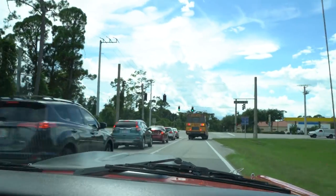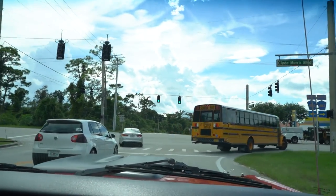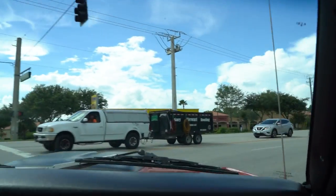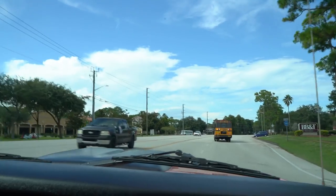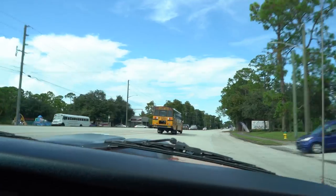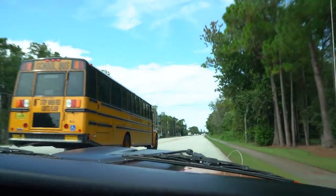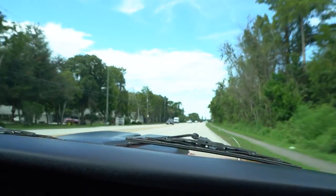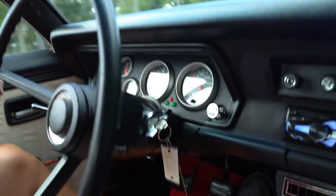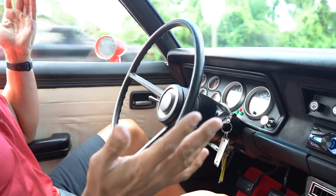We're running through the gears here a little bit. Hopefully, if we can get this school bus out of the way. It does have a nice, nice pickup. On the wheel, tracks straight.